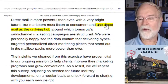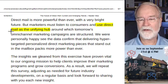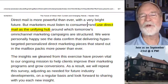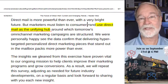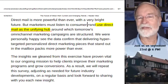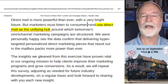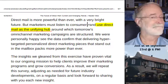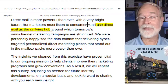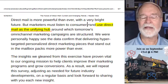So the road ahead, direct mail should be the unifying hub, and relevance is not defined by you and how well you can guess what my issue is today when the mailing hits. That's impossible. It's impossible in your own life. You can't guess what you're going to be interested in two days from now. You can't even guess what your future browse history will be. I can't. It changes day to day. So get off that horse and let's talk now.